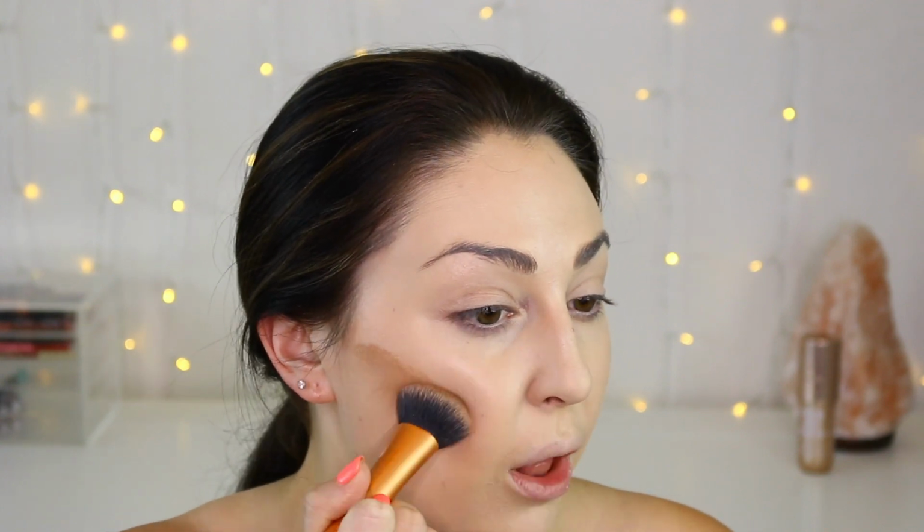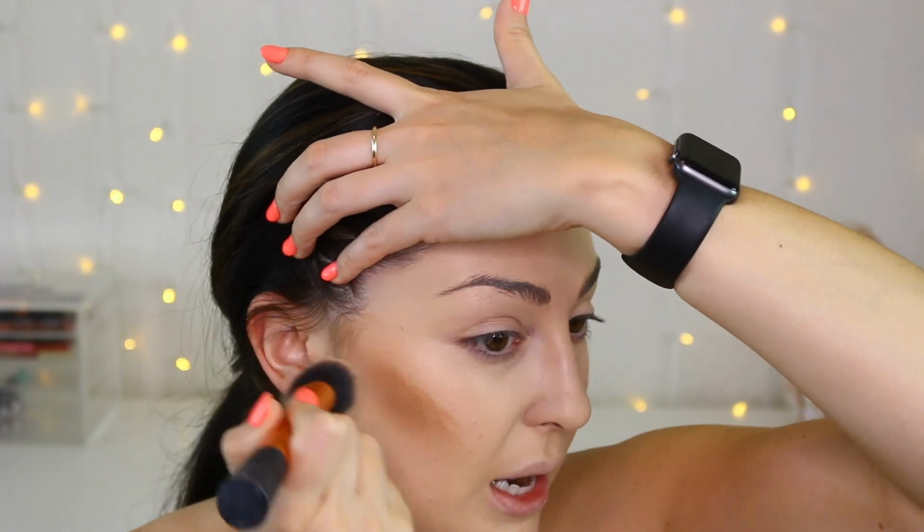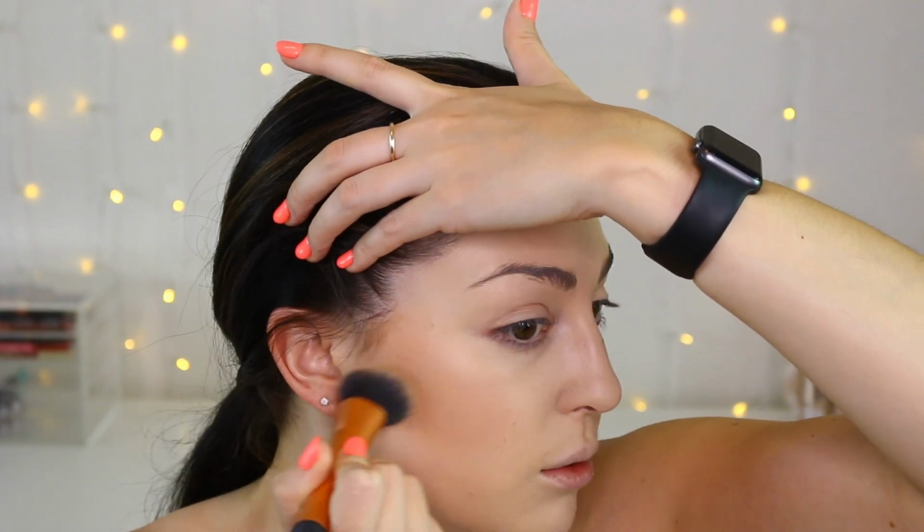I like to just take it on a Real Techniques brush, and then I just start applying it and blending it out. It blends out really nice. And I like to go in a patting downward motion, just natural look to your skin. And that's what I love about this product so much. And it blends really nice.